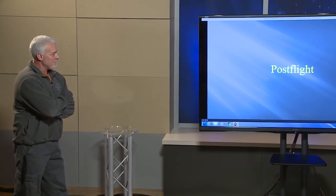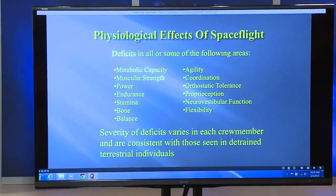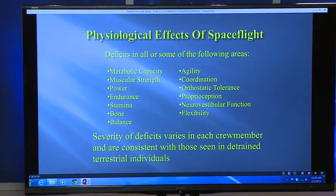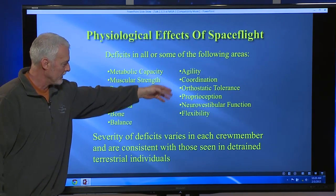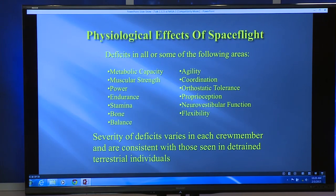Okay, post-flight. All right, post-flight deficits, things we see. As you can imagine, we see decreases in all these areas. Metabolic, so we see decreases in anaerobic fitness, aerobic fitness, strength, power, endurance, stamina, bone, balance, all through. These are all components of fitness: endurance, agility, coordination. We see change in orthostatic tolerance, proprioception, neurovestibular function, which is unique to spaceflight, and flexibility.